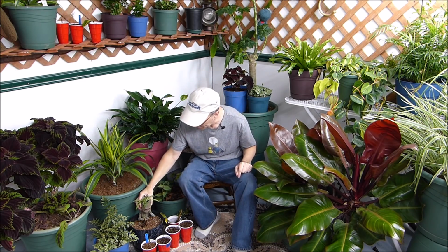But I planted a little spider baby in his head. It looks kind of cute, but the downside to that is you got to water this thing about every day because it doesn't hold a lot of soil. So I don't know why I'm talking about baby Groot.